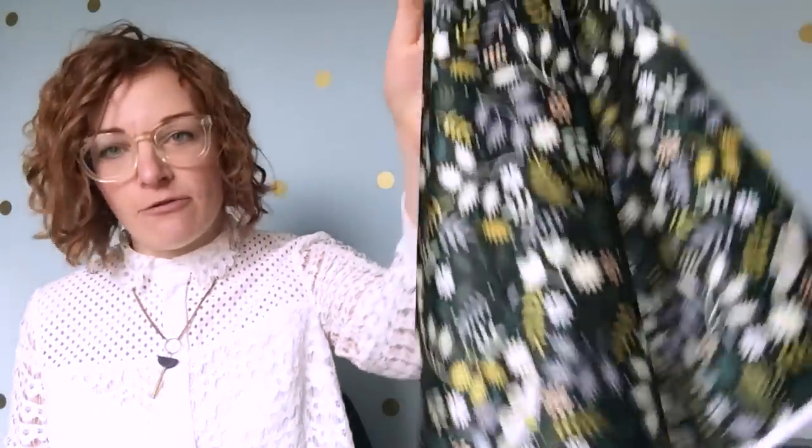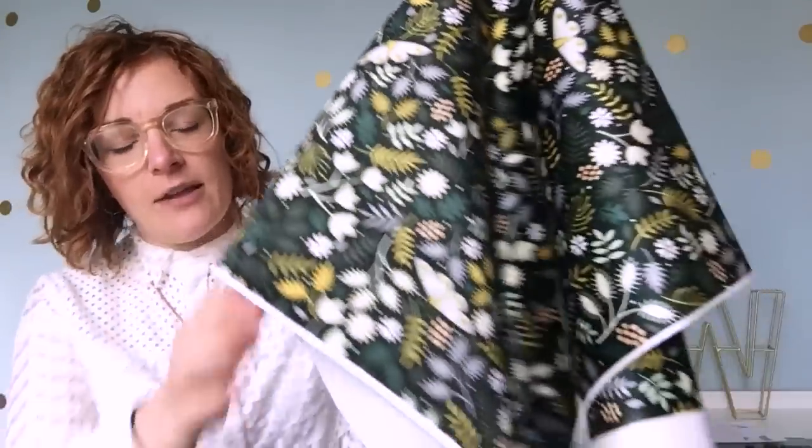In terms of fit, it's got princess seams in the front and the back, so that makes everything easy to fit. And also what is quite handy, it means that you can buy a bit less of the fabric because you can piece everything together. And yeah, I think this was probably my favourite thing that I got sent from Spoonflower. Really, and this print is totally gorgeous.